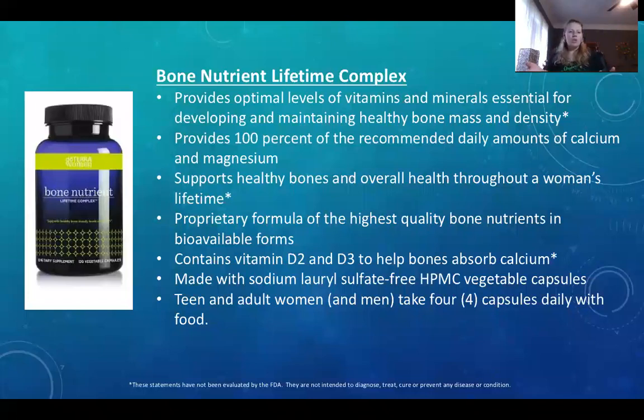Don't brush this off as an old lady pill. This can definitely benefit your health and benefit your mental health as well. Because if you do not have the right minerals, your brain cannot make the right connections. It all fits together. So this is not an expensive supplement. I think it's like $17.50, and you get like 180 or 120 capsules. Like, it'll last you a while. It's a really good deal.